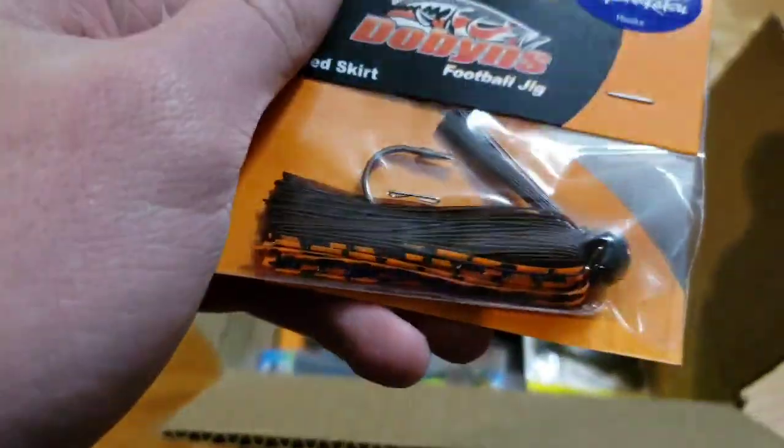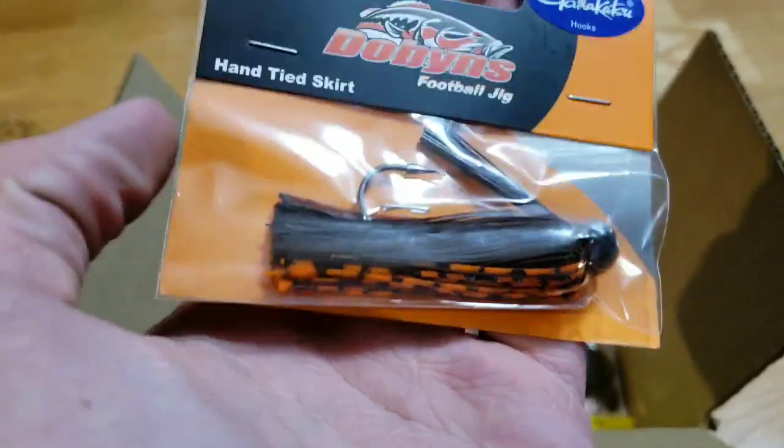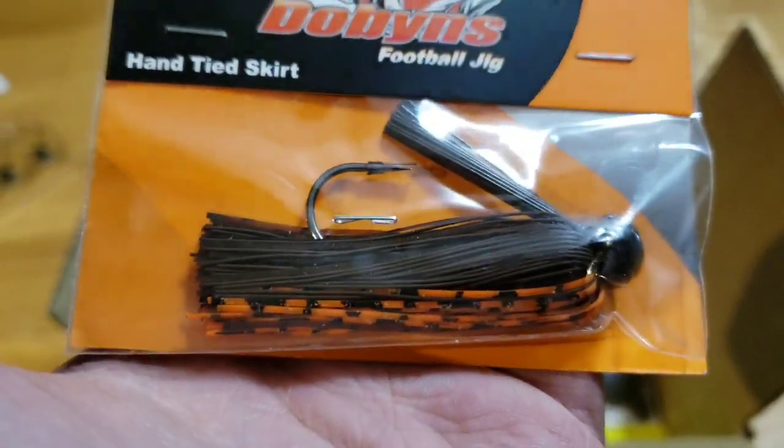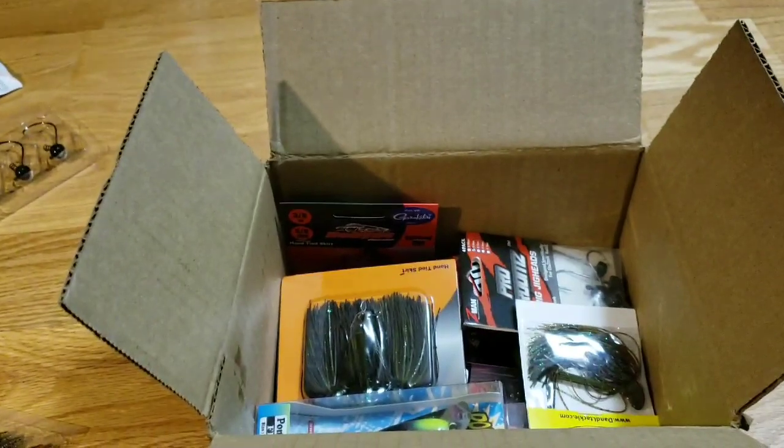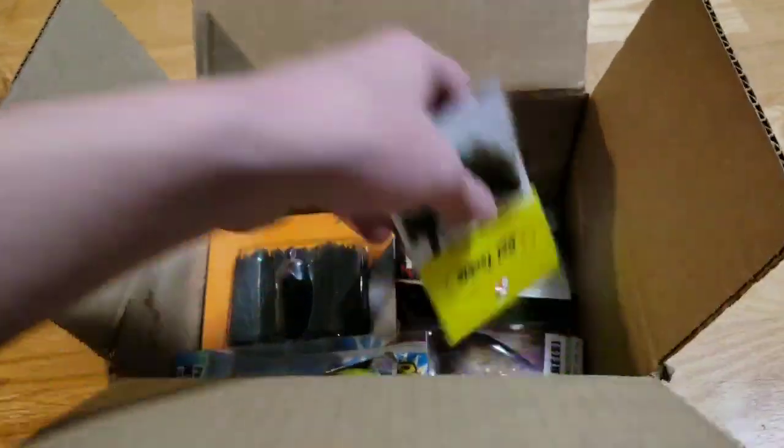It's got the nice football head. I'm probably going to trim down that weed guard a little bit. It's a little bit long. The weed guard goes over the hook a little more than I would like, so I'll probably trim that down. The hook looks good from here. It's got a little case on it, but we'll check that out later. That's in the 1/4 ounce, so I can fish that in creeks and ponds and such.